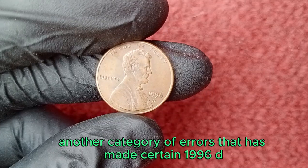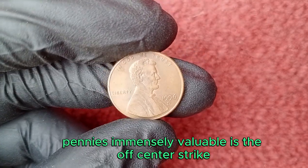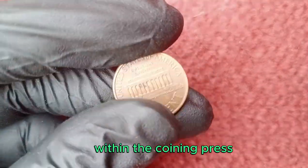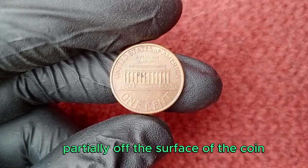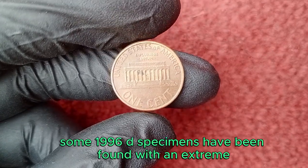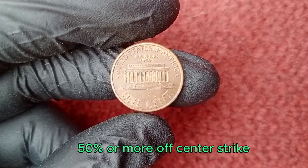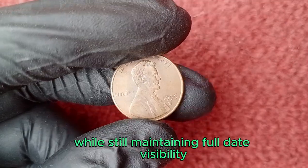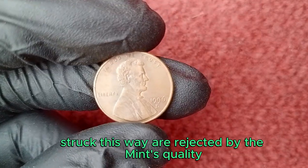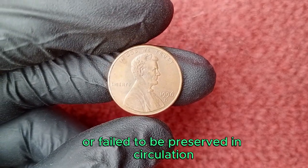Another category of errors that has made certain 1990 pennies immensely valuable is the off-center strike. Off-center errors occur when the coin is not properly aligned within the coining press, causing the design to appear partially off the surface of the coin. While minor off-center errors are relatively common, some 1990 specimens have been found with an extreme 50% or more off-center strike while still maintaining full date visibility. Such combinations are exceedingly rare, as most coins struck this way are rejected by the mint's quality control systems or fail to be preserved in circulation.